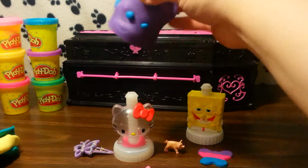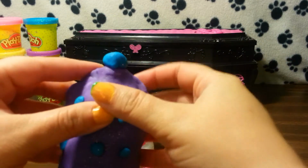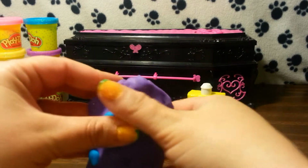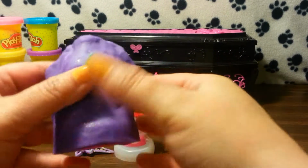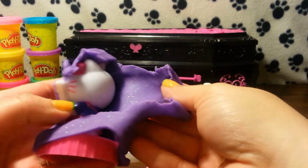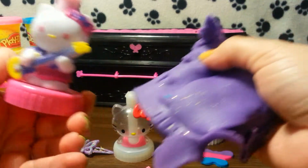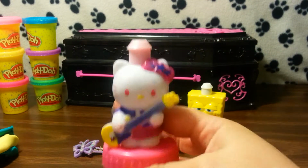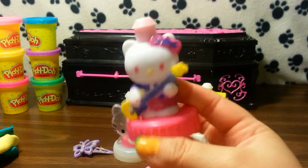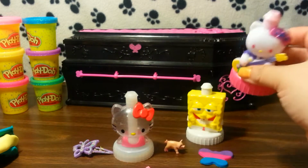Last surprise, Play-Doh egg. Looks like another lid. Let's see which one this is. Another Hello Kitty. She's a rock star. Down, down, meow, meow. So cute. Purple and pink. My favorites.